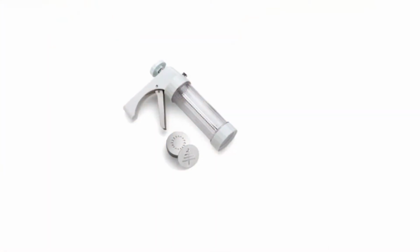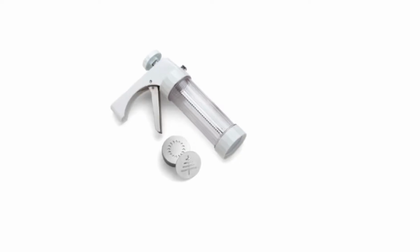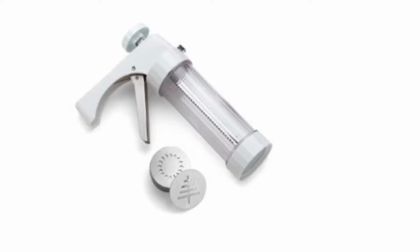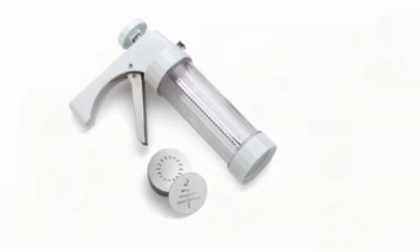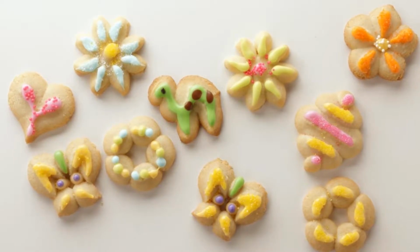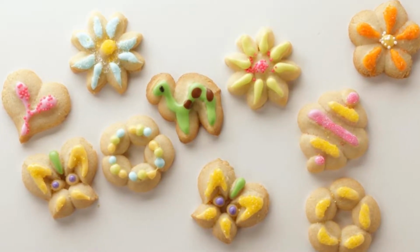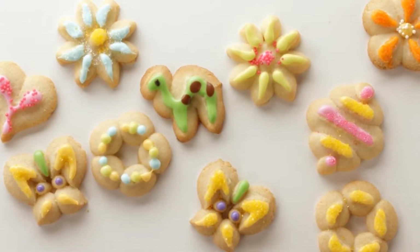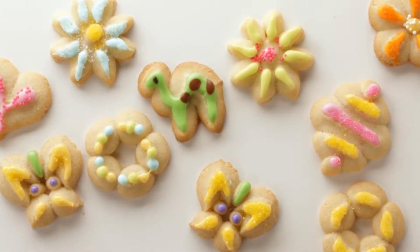All cookie presses are only as good as the quality of their designs. Low-grade ones collapse under pressure. Chemical-rich ones (BPA), on the other hand, lower the quality of cookies. Kuhn Rikon Clear Cookie Press is different. Even though made of plastic, it is durable. Its see-through barrel is convenient, while its BPA-free design is safe for use in homes and restaurants.